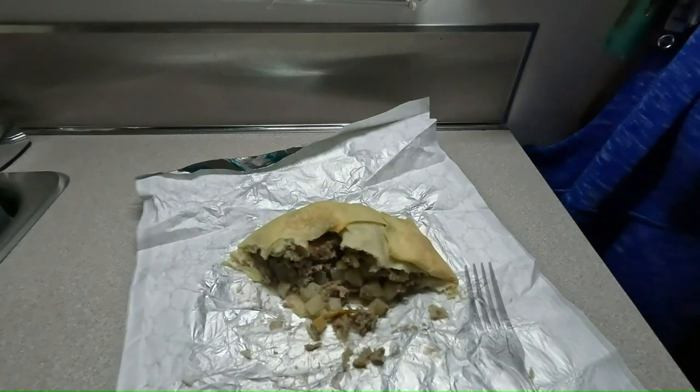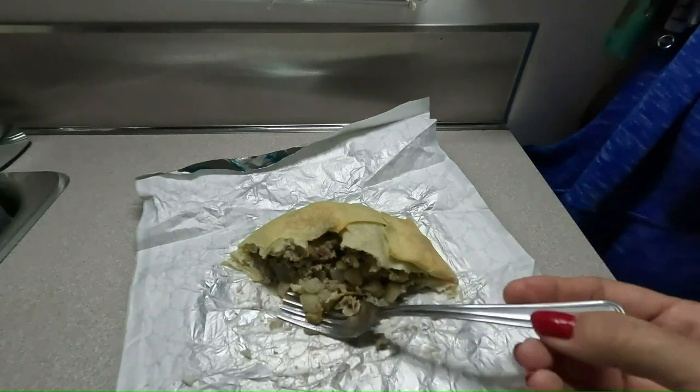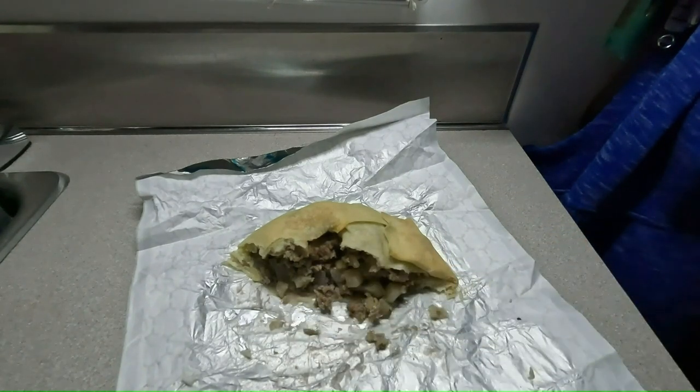Yeah. There is a lot of onion in there, though. There's a lot of onion, and I like that. Yeah, those potatoes are a little under. A little undercooked. Not bad under, but a little under. No, but with the dough and the potatoes.